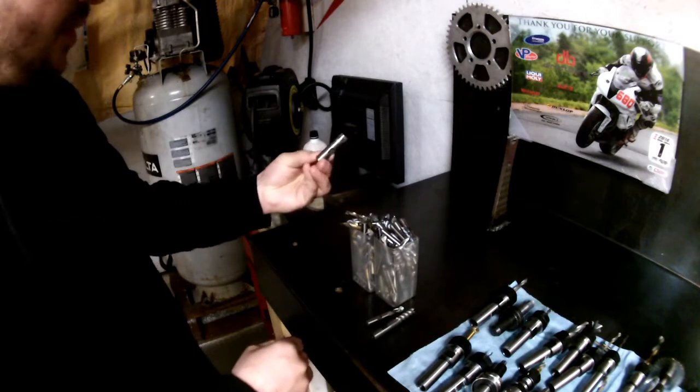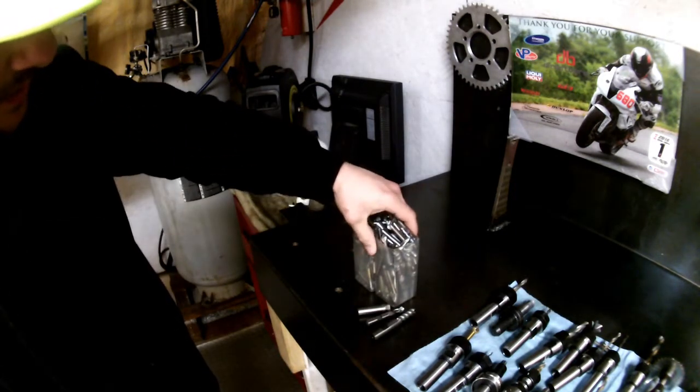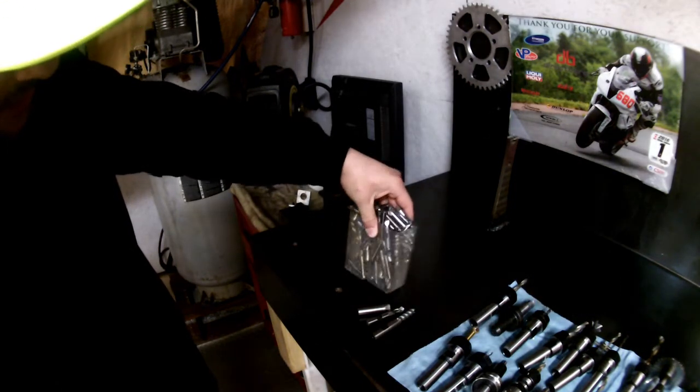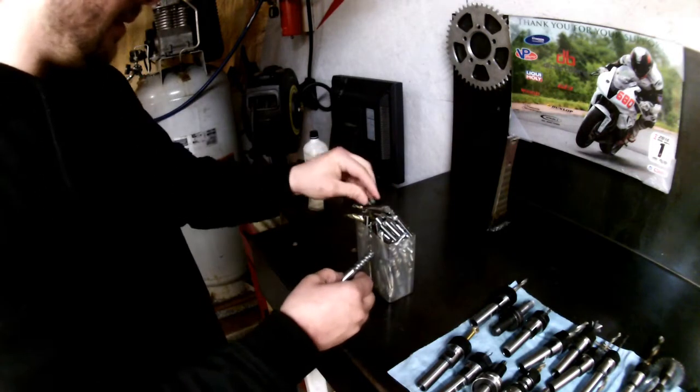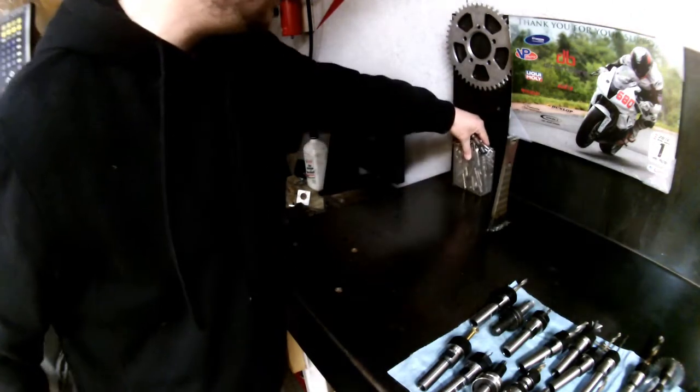I don't even want to guess. That's probably $2,500 worth of end mills. Drill bits are cheap, but end mills are super expensive. I should just throw them out. I don't really know why I save them. I guess because the material's valuable and they can be recycled.